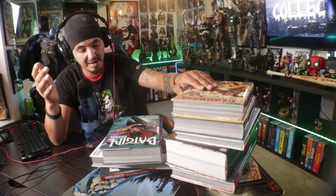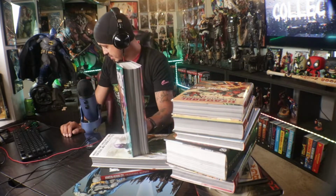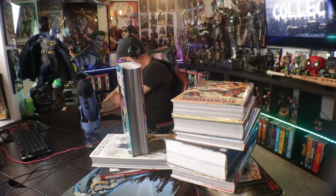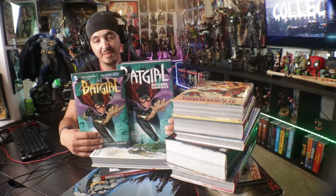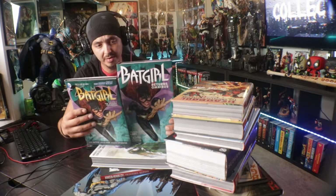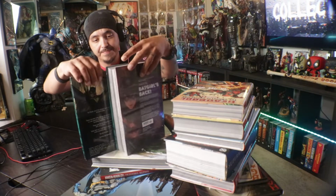And then, like I said, I got Batgirl up here too, because Batgirl is right here. So you can see they have the same hardcover, or they have the same cover. They both have dust jackets. Now the back is going to be different.